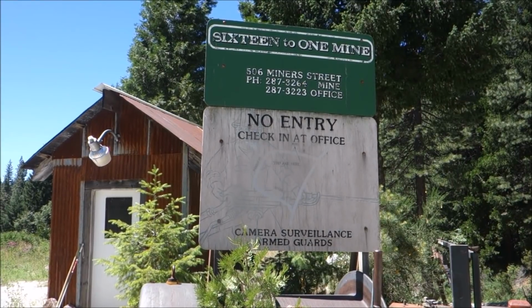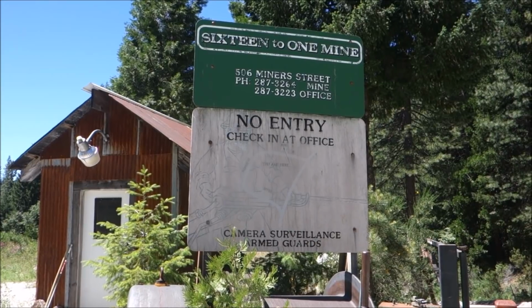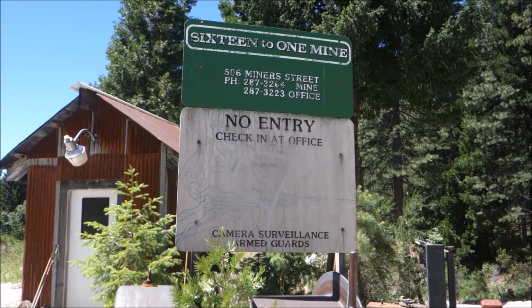Alright guys, I think you're really going to like this one. This is a really cool mine. It's still being actively worked. There are about 6 miners working here now. They've had as many as 100 in the past.